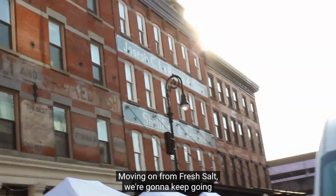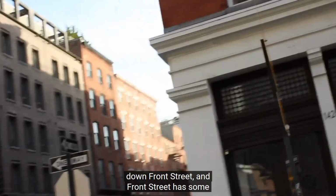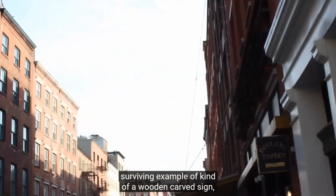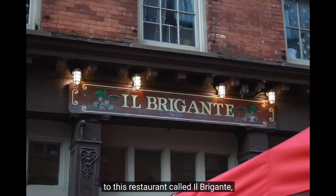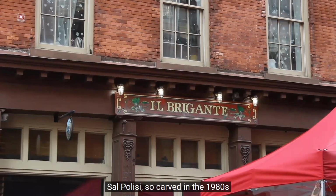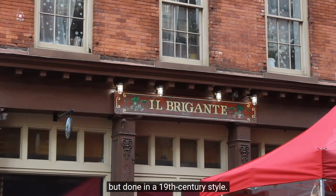So moving on from Fresh Salt, we're going to keep going down Front Street. And Front Street has some little bits of signage that are important for us to look at. The first one we're going to come to is the only surviving example of a wooden carved sign, which is actually relatively typical in a seaport district. So if we look across the street to this restaurant called El Brigante, we start to see this carved wooden sign. This sign was actually carved by the State Museum volunteer Sal Polizzi, so carved in the 1980s, but done in a 19th century style.